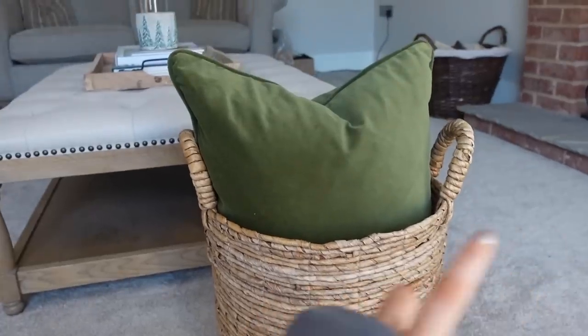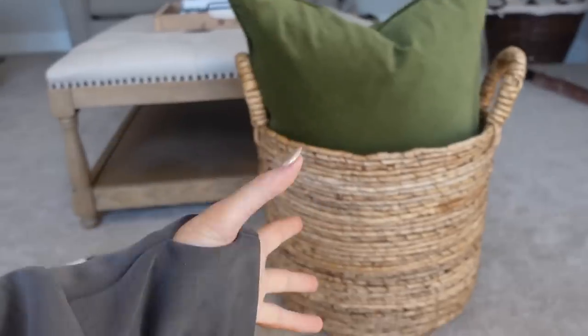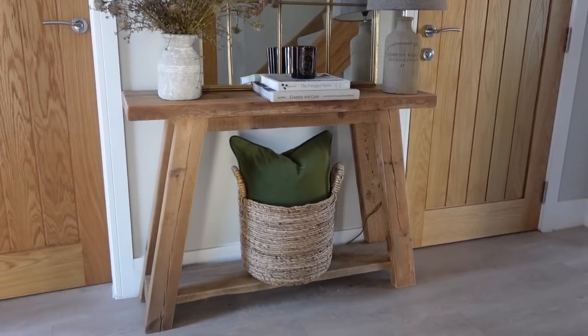And the basket I picked up because I wanted something to go on the console table at the bottom of it, because there's an ugly plug that you can see. So I wanted to get something nice that will just sit in front of that so that you won't be able to see it anymore. So I'm going to go and quickly pop these on the console table and show you how it looks all styled together. And then this is what it looks like all styled up.